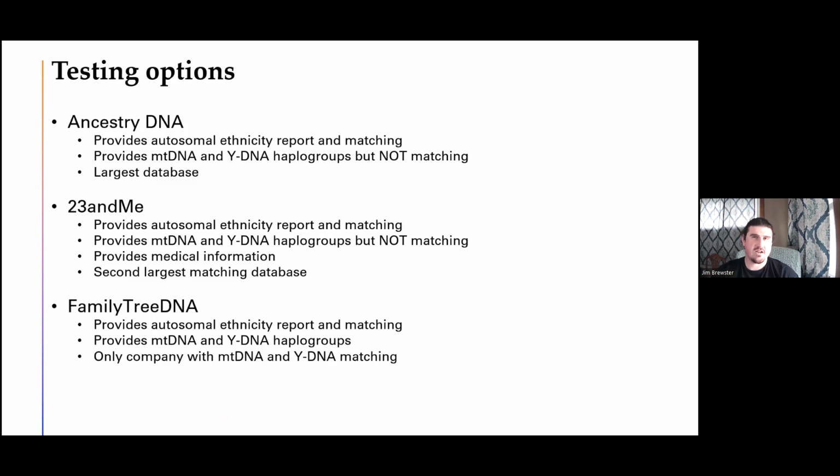There are a few other testing companies out there, such as Living DNA. I believe I've heard of another one, Helix, maybe. We don't accept transfers from them. The tests aren't compatible with ours. So that's why I'm focusing on these.